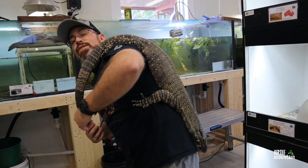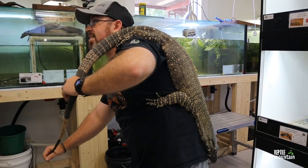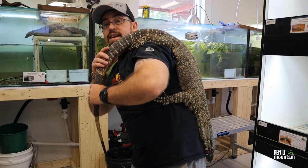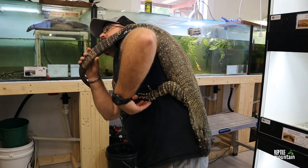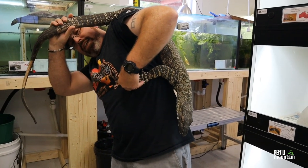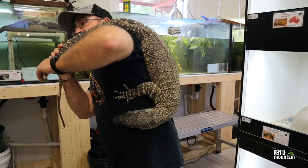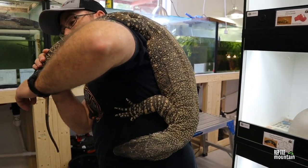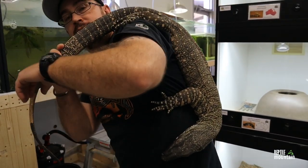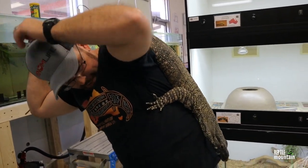Look at this beautiful, beautiful lace monitor. Now he's how old again? Seven years old. And they can live quite a long time. And this guy uses these claws to hold on to trees, to run fast. It helps him engage his environment. And right now his tree is me.